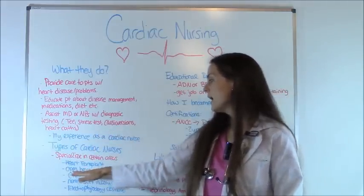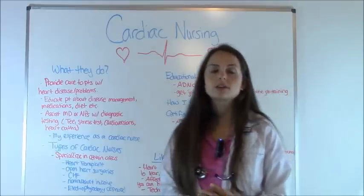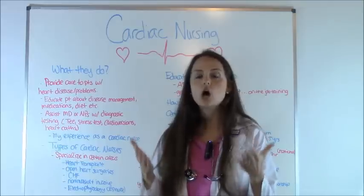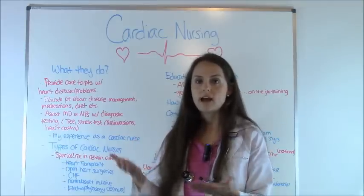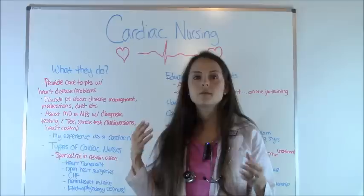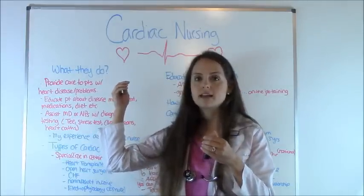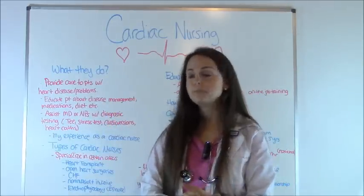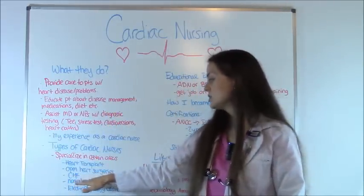Really cool job. Open heart surgeries. I worked at a facility where they had specifically an ICU dedicated to open heart CABG patients. You would take care of them literally after they come straight out of surgery. They bypassed the PACU and came to you. If you're into that. Congestive heart failure.